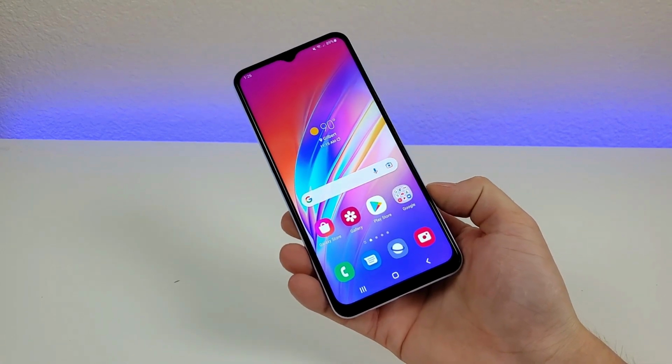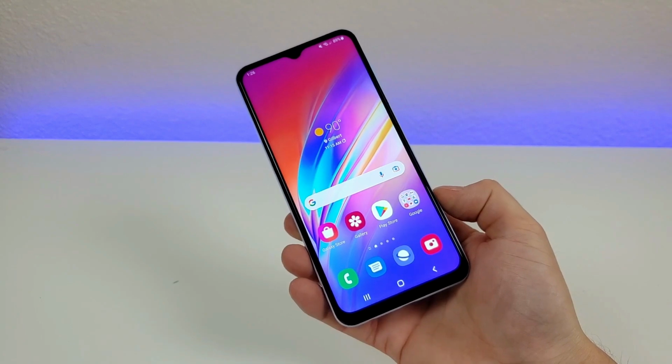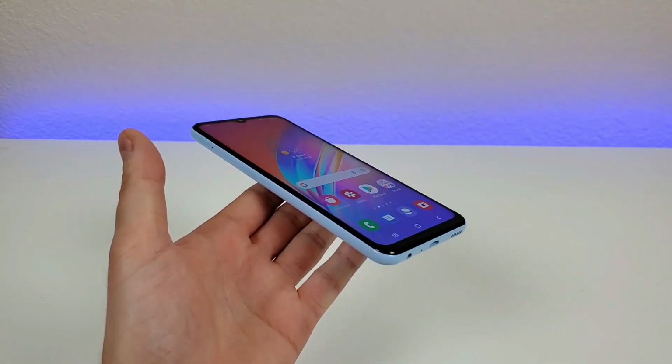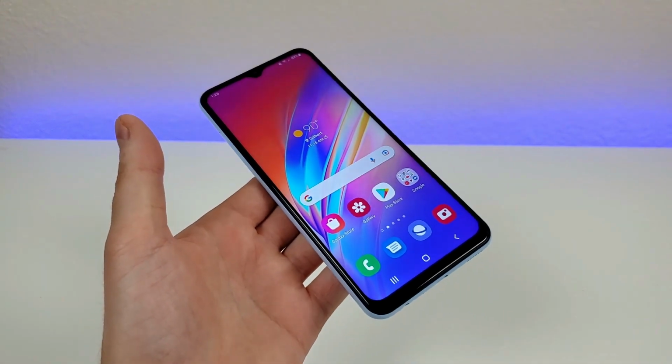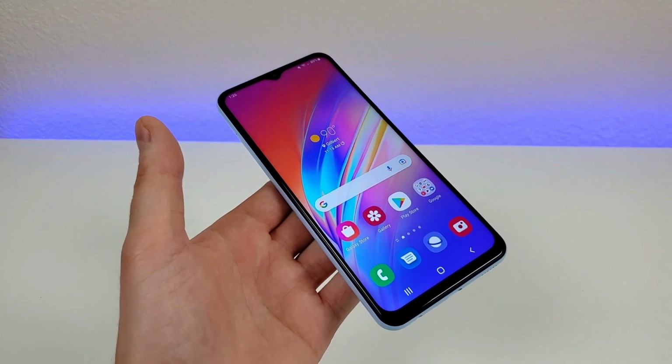And then to finish off my list of my top 5 favorite things about this phone, coming in at number 5, definitely has to be the large battery that we are getting here. So with the Galaxy A23, we have a 5,000 milliamp hour internal battery. So that's a very large battery for a smartphone, and you should definitely expect to get at least a day, if not 2 days of usage out of this device.